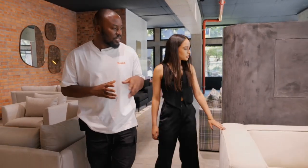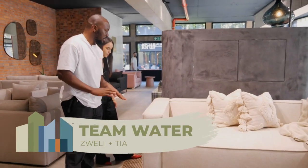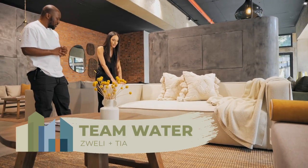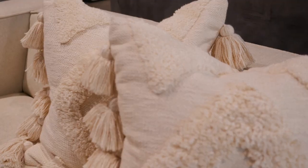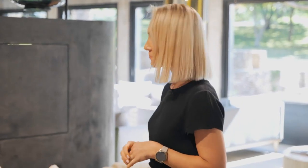So this is what I'm interested in. I really like how it's sort of squared, but then it has these rounded edges. And I like the color as well. I like something that's soft. Yeah. Hey, Bianca. Hello. What can I help you with? We're really interested in the Zola 3-seater. We think it just fits our brief perfectly. Okay. And even this fabric, it's perfect.